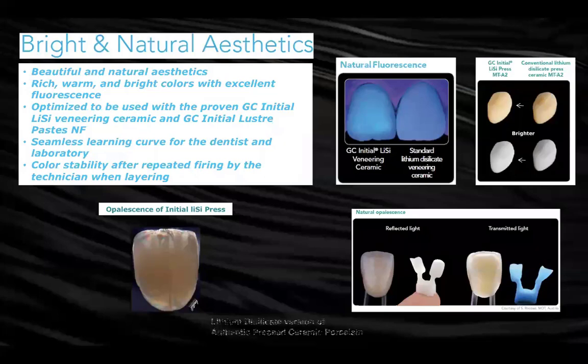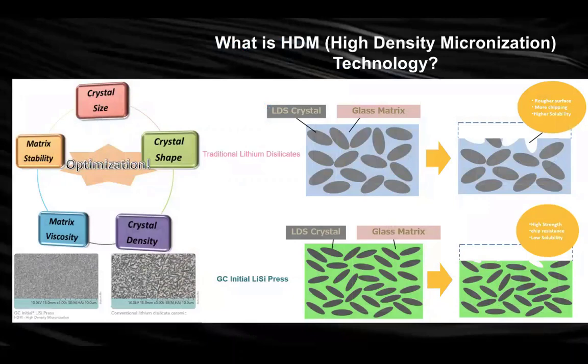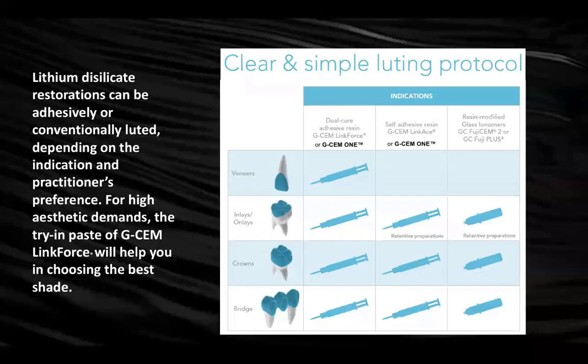One of the added values of LiSi Press is this thing called HDM, high density micronization. Most of the lithium disilicates focus on larger particles rather than the matrix. The key thing is, if you have smaller particles in a glass matrix, things come out smoother. We can build more light into the porcelain, they don't look as bluish, and it has much greater fracture resistance. The nice thing about this particular product is you can use it with all different kinds of cementation protocols, even GCEM ONE, which I think is the Swiss Army knife of cements.